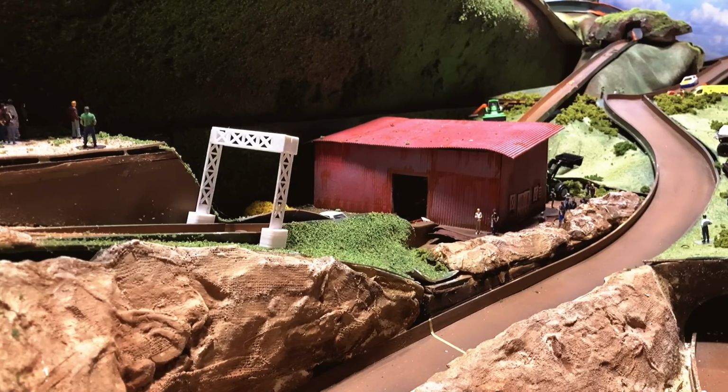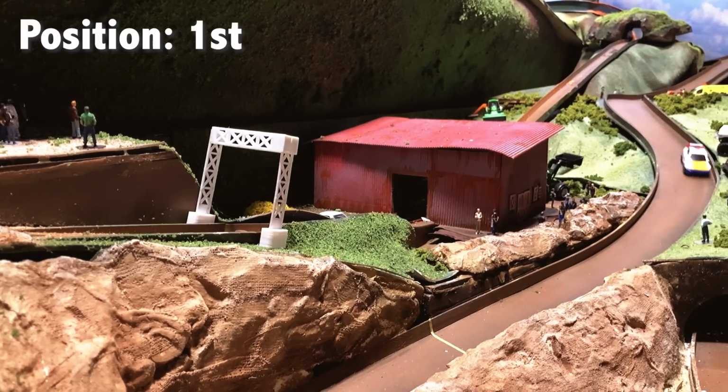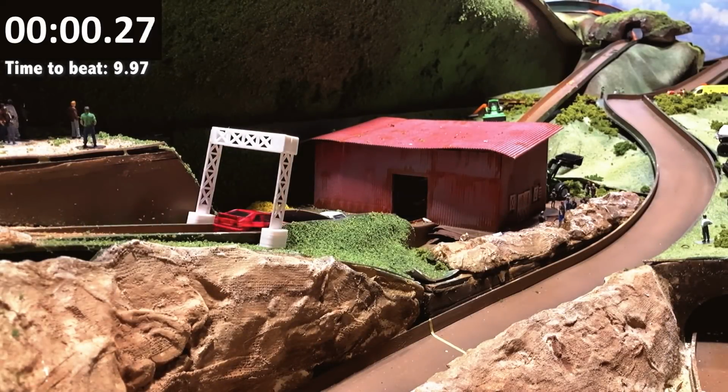Yeah, that was an absolutely superb drive, and that's what we've been talking about all the time. It's that forestry section that's technical, you've got to get your line right, and that is how you do it. Big Al setting the new benchmark as Darrell for Beaverworks gets underway.